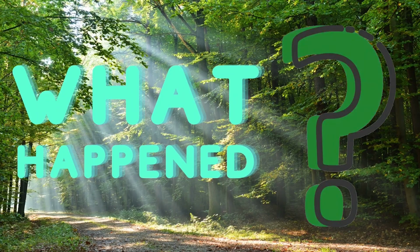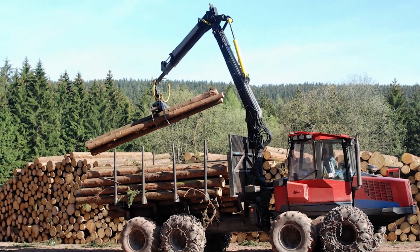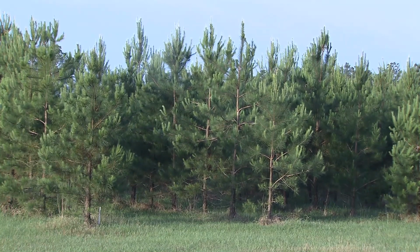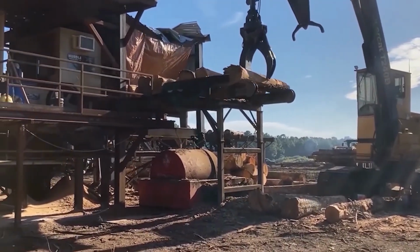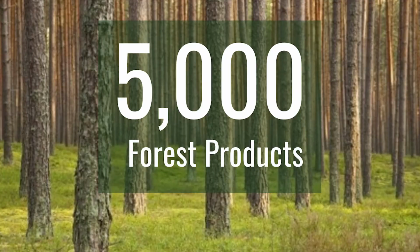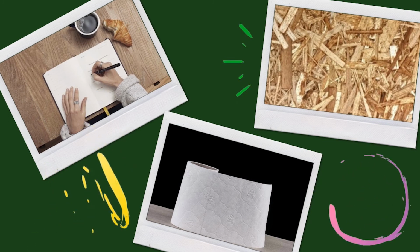You may be wondering exactly what happened to the trees that were harvested. Just like most of Louisiana's other crops, trees are the raw material that produces lots of products that we depend on each day. After harvest, trees are brought to a manufacturing plant called a mill. At the mill, the trees are transformed into items that are more familiar to us. We often refer to these products as forest products since those products come from trees. There are over 5,000 forest products. Trees harvested from this first thinning are small and are used to make forest products like paper, oriented strand board, or pellets used to generate electricity.